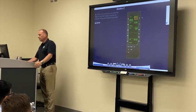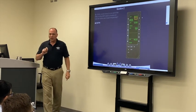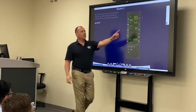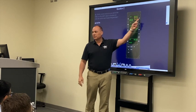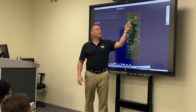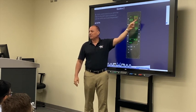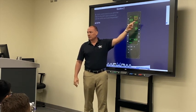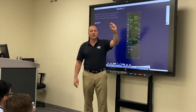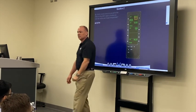Now, there's one other thing with this screen up. If I press and hold the transfer switch for 3 seconds, what happens here? The standby frequency disappears and I only have the active frequency. If I want it back, all I have to do is just press the transfer button one time and that will come back.